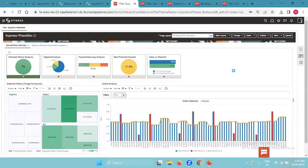A demand plan has been run based on the history for Supremo's wearables business, and this is how the output looks. A lot of complex data, a huge amount of data, is available in the most simplified and easily readable format. Demand management in Oracle Supply Chain Planning Cloud provides the ability to have multiple KPIs which can be customized based on different business requirements, and to give access to different demand planners based on which kind of business they would like to analyze.